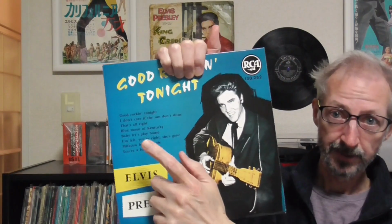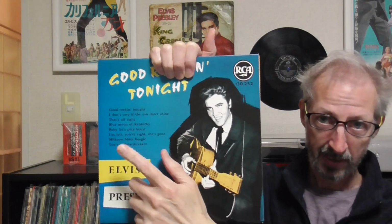Yeah, I'm Left, You're Right, She's Gone is on here, and You're a Heartbreaker is on here. But the versions on this album here, they're kind of smothered with that RCA echo. All the songs on all these albums, by the way, are all in mono.